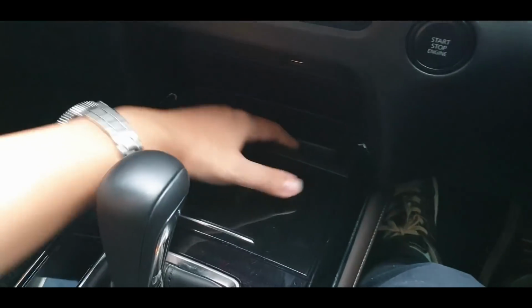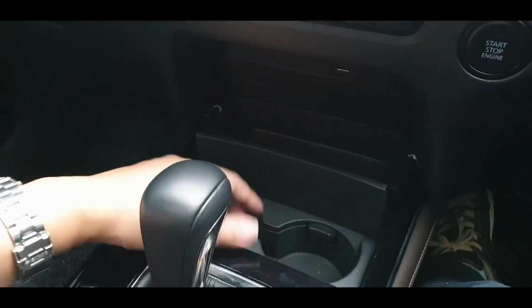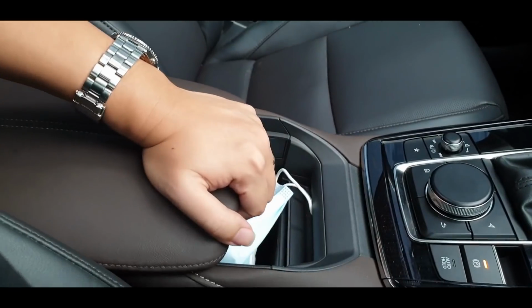Coming back down here, you can see there's a slope. This is a slope tray. When you press this, it opens up a lid to show you two cup holders. There is one USB slot there. I've shown you this many times before with the Mazda 3 and also previously.